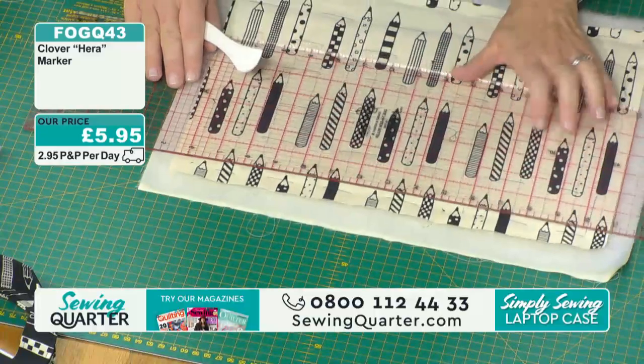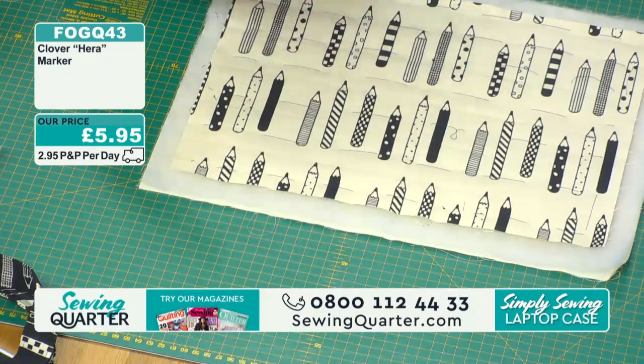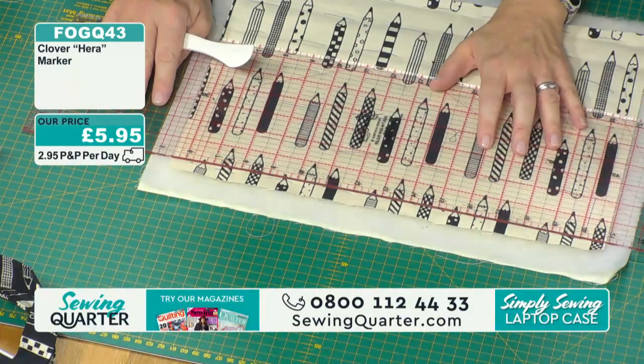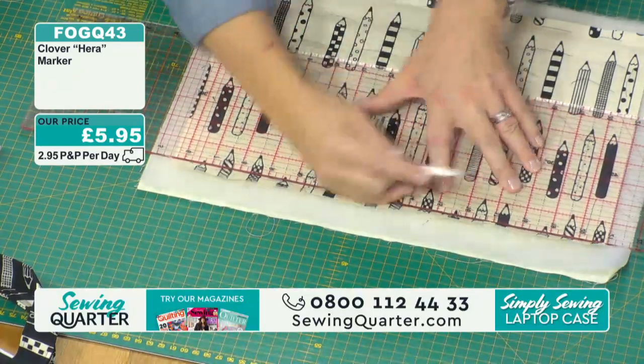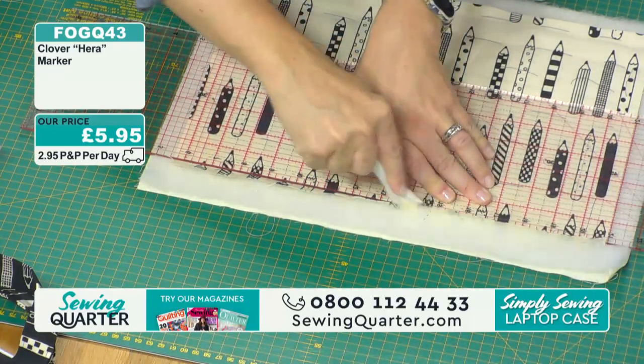I've already put one there because I've started by drawing a line in the middle, and then worked out with two inches. So I'll just draw a line like here, just so you can see. Line it up, and you just press. With your hero marker to press it down, you just go along like that and just score it.